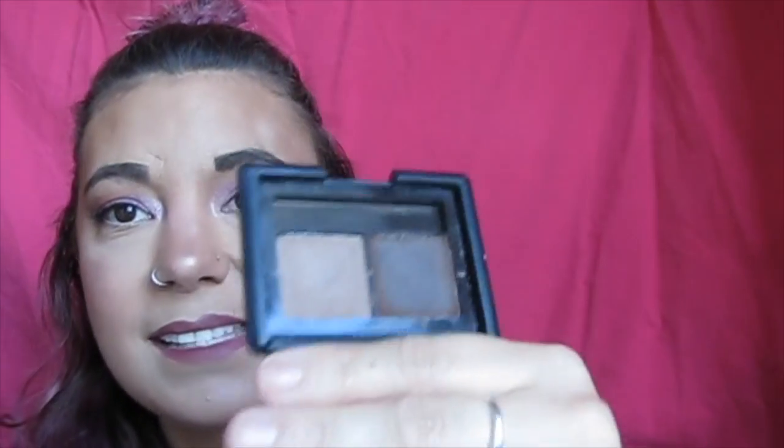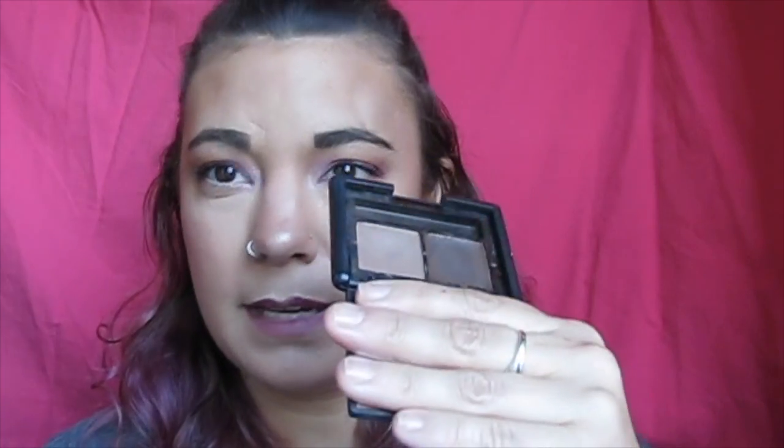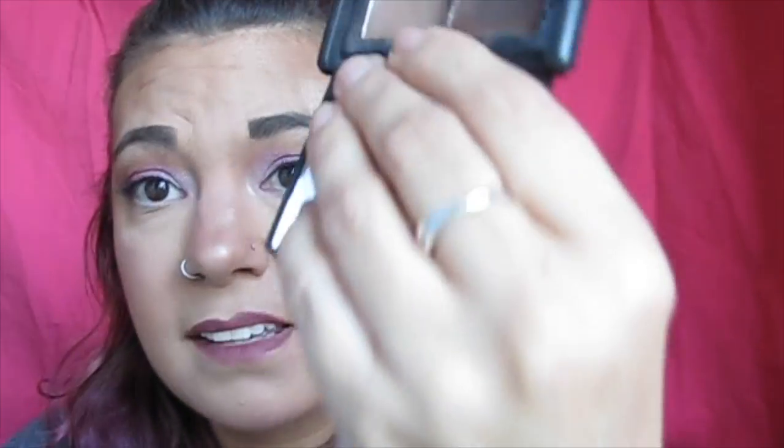Then I have one sad little eyebrow e.l.f. product. This I don't ever reach for because I have this one in my 2020. This I never ever reach for. Honestly, this is really light. I realized that you can barely even tell. I'm probably going to use it as an eyeshadow base instead. I was actually thinking of getting rid of it, and as I sat down to film this, I was like, it's going. But now that I think about it, I'm going to see if I can use it as an eyeshadow base.